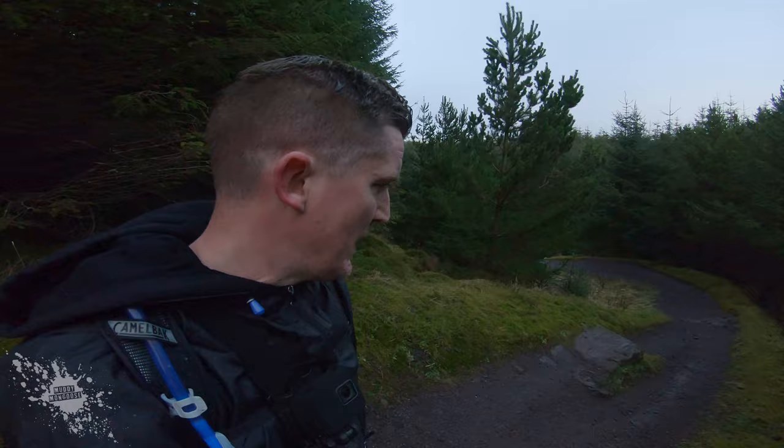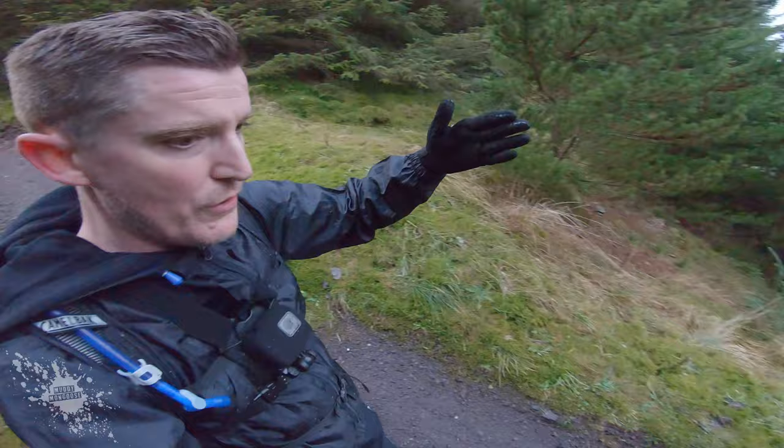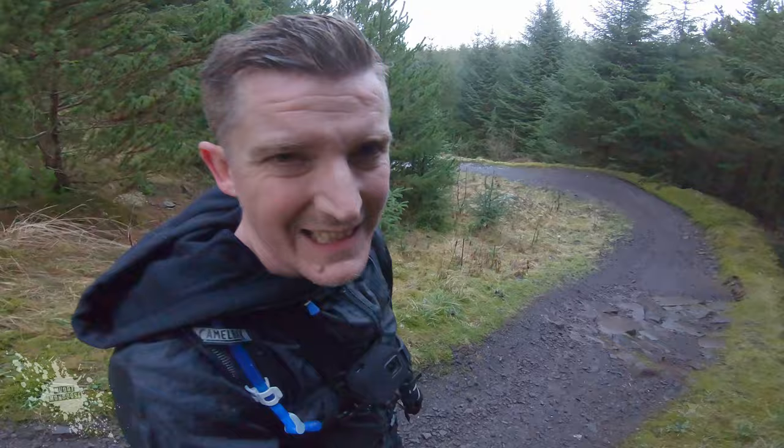Now I'm looking at this big sort of rock slab drop, which you could use as a sort of boost. If you're good at jumping, you literally leap off that and then land on these rocks going around the corner. When I came round the corner the first time, I came off the drop, but I felt like my body position was all out of whack.